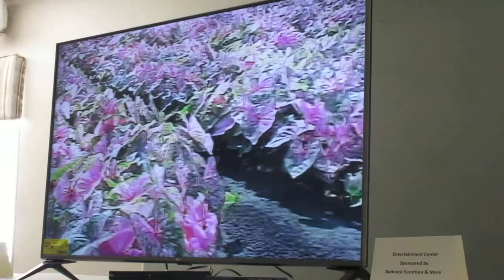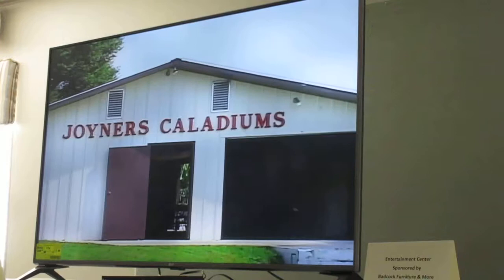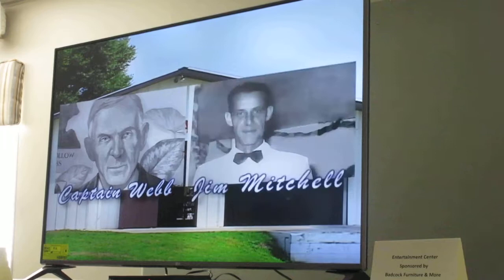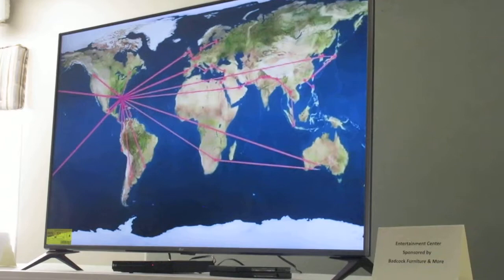Although early Europeans are credited with the first hybridization of caladiums, Floridians Henry Nearling, Theodore L. Mead, and Frank M. Joyner developed caladium cultivars in the Sunshine State. Captain Webb and Jim Mitchell first brought caladiums to Lake Placid in the late 1920s. Today, Lake Placid accounts for over 90% of commercially produced caladiums worldwide.